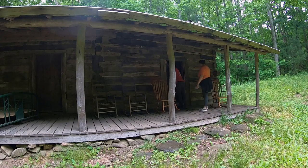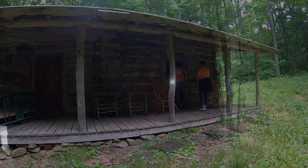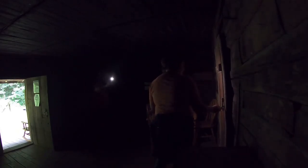Oh, it's unlocked. Awesome. You just can't stay here. How do you get out? You must not be able to. There was a lever up.